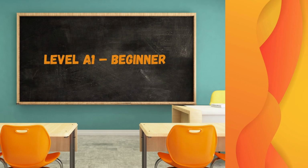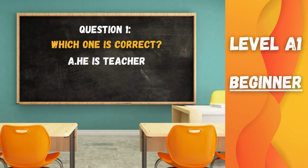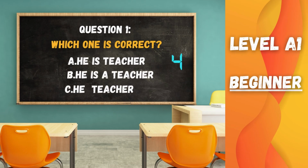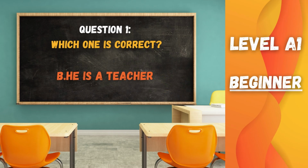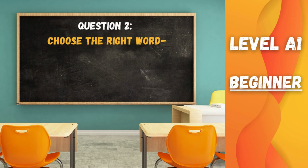Level A1, Beginner. Question 1. Which one is correct? B. He is a teacher. Question 2. Choose the right word. I blank from Canada. B. I am from Canada.